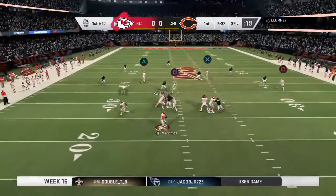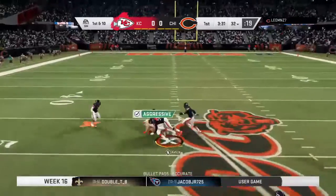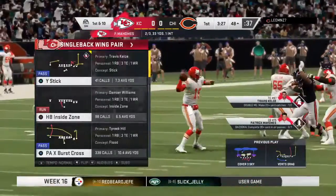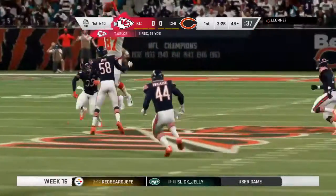On 1st and 10, here's Mahomes. Oh, a scrap for the football, and he's going to come down with it. A good pickup there of 20 yards.